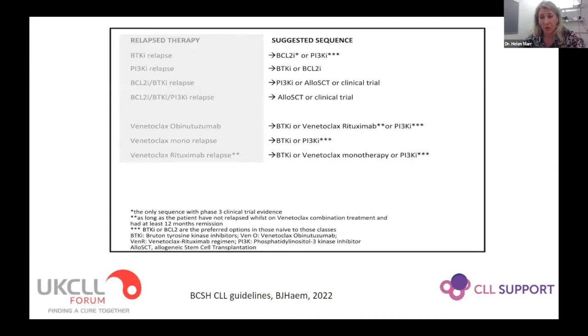This figure is from the BCSH CLL guidelines from March this year. So I'll give you a moment just to look down that. This is giving some suggestions, in the left-hand column, of what the patient might have been treated with before. If we jump right down into the second section, venetoclax obinutuzumab, we're going to have a lot of patients who've had venetoclax obinutuzumab before in the coming years, because we're now using that as one of our most common frontline treatments.